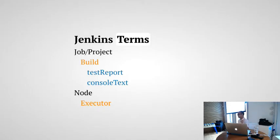What's the difference between this node and the idea of a node in distributed computing? This node here is just a logical computer. It's not really connected with distributed computation. It's just putting some tasks on that logical machine. One machine can have a few logical nodes.